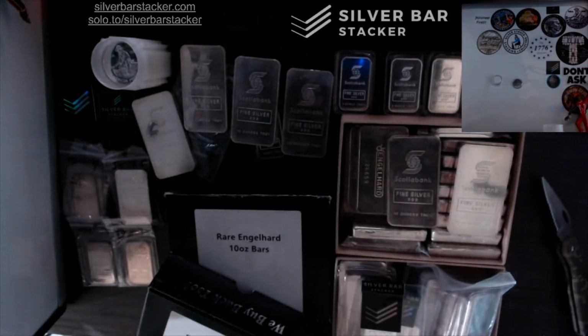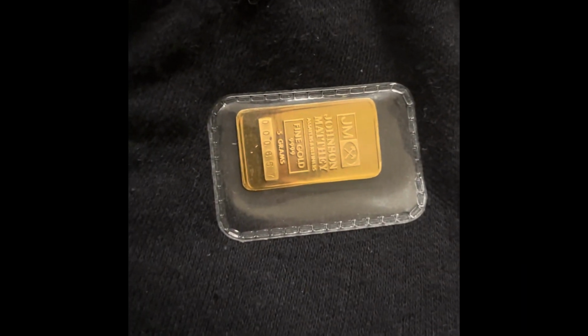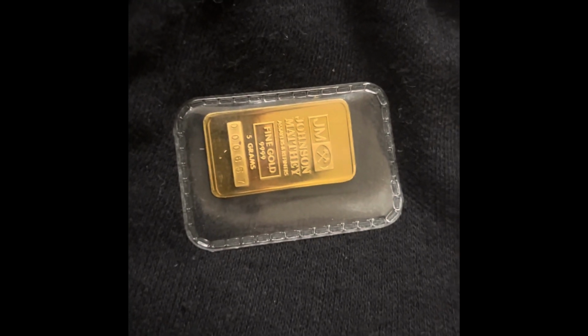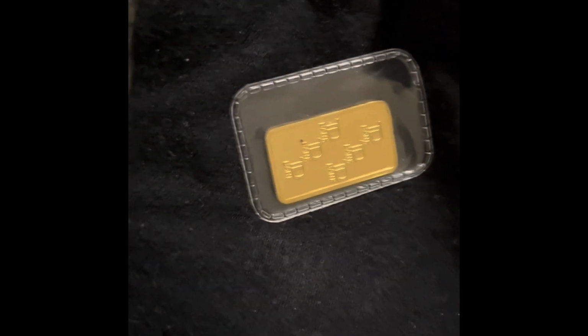So anyways, hope you enjoyed this unboxing. I almost forgot to show off this 5-gram gold bar by Johnson Matthey that I picked up, which also happens to be TD Bank stamped. Cheers.